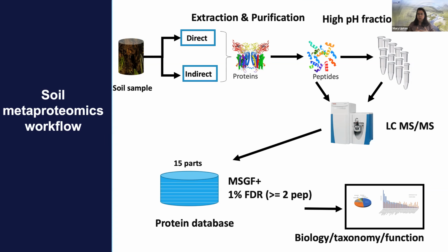We do SPE, but you don't want to just collect 1 through 6 and then 7 through 12, et cetera, because you get a lot of salts at the end of the high pH fractionation that interferes with your signal. If you do the smart pooling, you end up normalizing all the salt across all the fractions, and you're still getting all of your information.